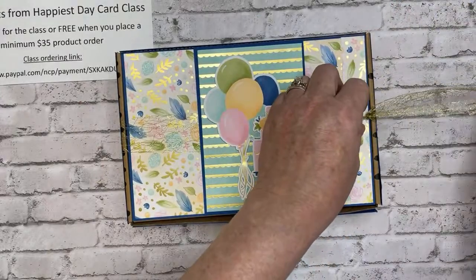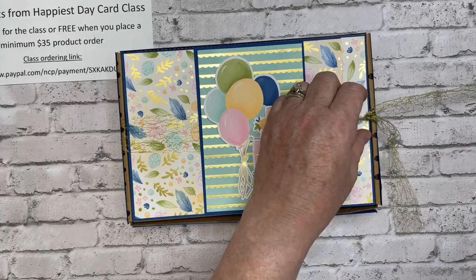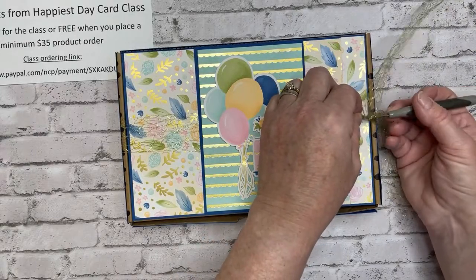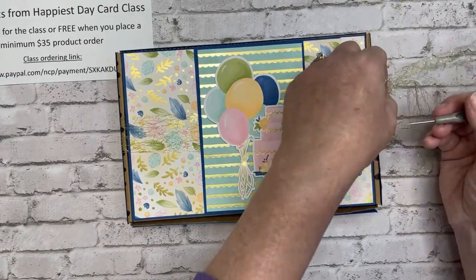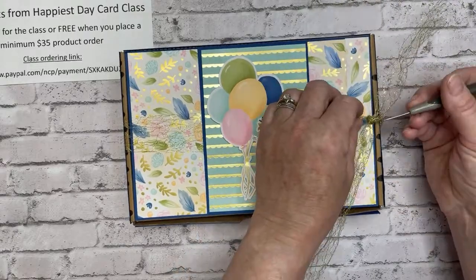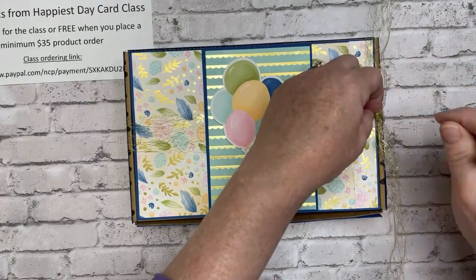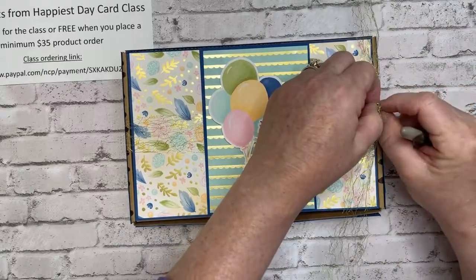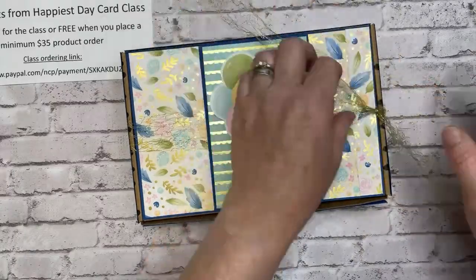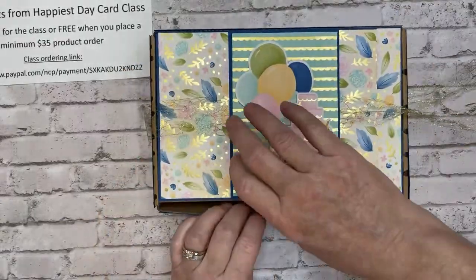So then if we open the box, and I made a mistake, I should not have tied this in a knot, because now I'm hoping I can get this. Yes, I can. Just using my piercing tool, I can unknot this. I didn't want to cut this ribbon off and start all over again. So let me see if I can get this loose enough so I can untie it. There we go. All right, so that just goes like that, and then just open it up.